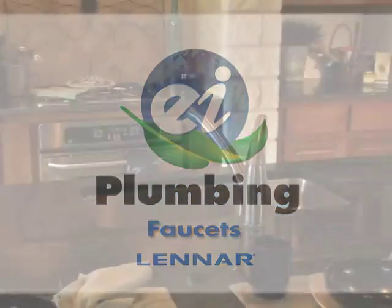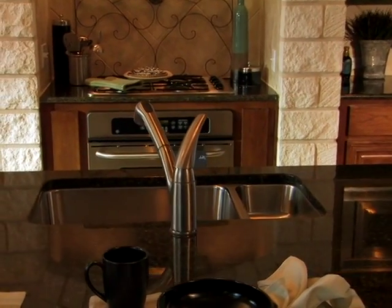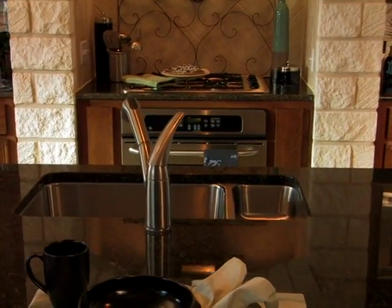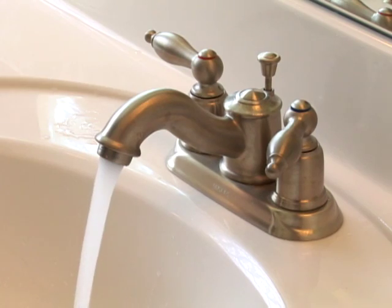Faucets. Now that you know how to keep your sink's water barrier trap in place and how to handle a clogged drain pipe, it's time to move on to the maintenance for the actual faucet. Knowing how to maintain the pipes is very important, but you should know that normal wear and tear will also take its toll on the faucet's water pressure.